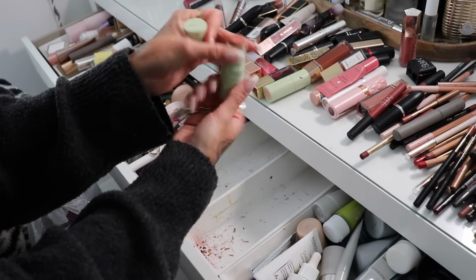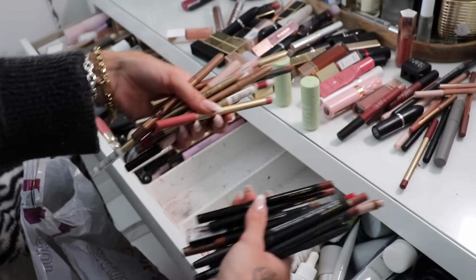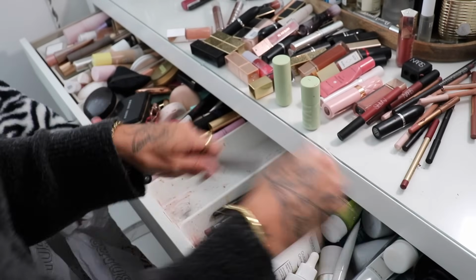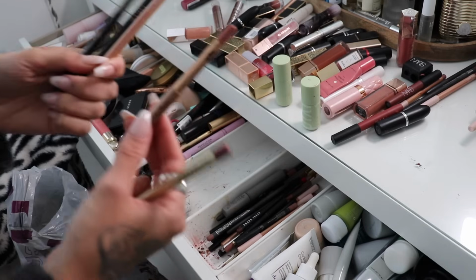These are so cute from Pixie. I actually really like these. I probably don't use them enough. Pretty much we'll just keep all of these. I've got loads of nude lip liners and then a couple of reds, but pretty much all just shades of nude. You can always tell which ones are very loved because they're super short.